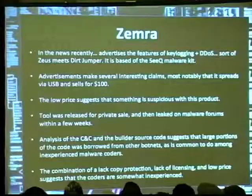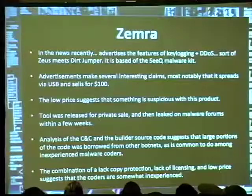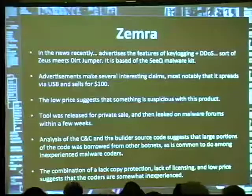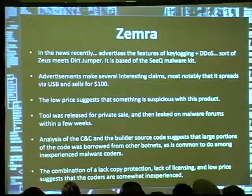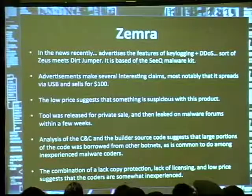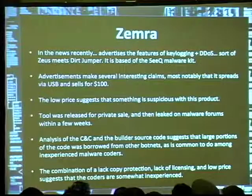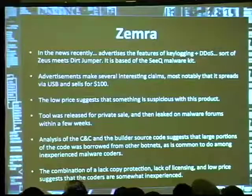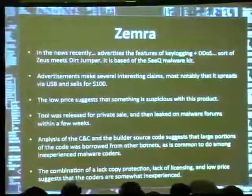Recently in the news, Zemra has been getting a bit of press. It got a lot of hype because it seemingly combined the features of Zeus and SpyEye with DDoS capabilities, which was fairly innovative. It hadn't really been seen to be that popular of a combination. It's based off the Cseka malware kit, almost identical in database structure and command and control user interface. They make some pretty impressive claims about the tool in the advertisements on underground forums, to the point where it's a bit suspicious as to whether this is actually a functional tool.